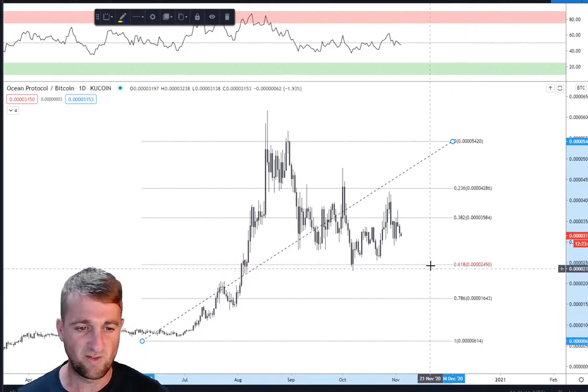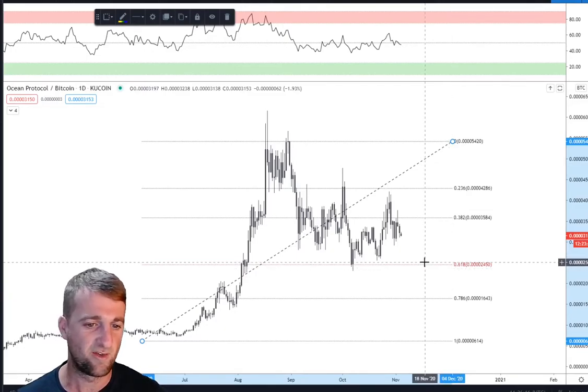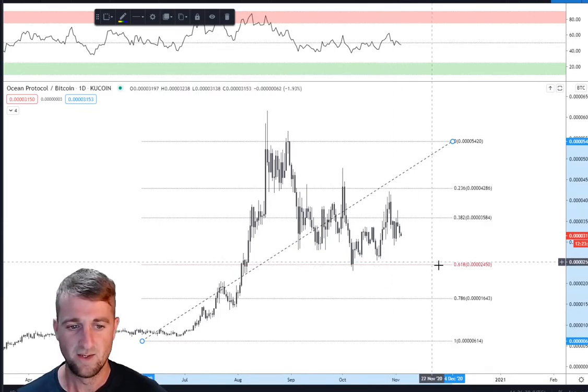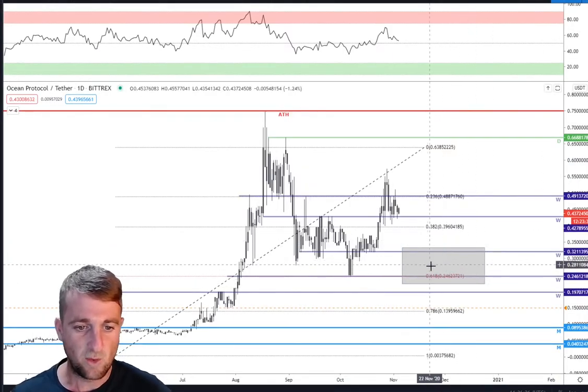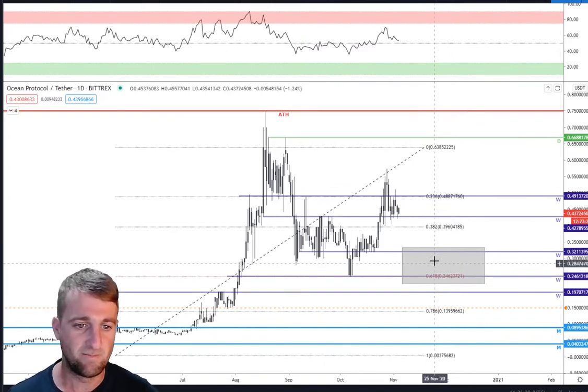So yeah, I think this is the next level to come down to here. Get some orders in at 2,400 sats, and I think they will be filled. It's already been down there before. We got close there, but I do think that it will come down. Again, it's all dependent on what happens in the markets. So that is what I think you should do as an investment opportunity. Put some orders in down there.